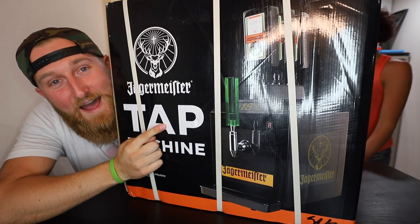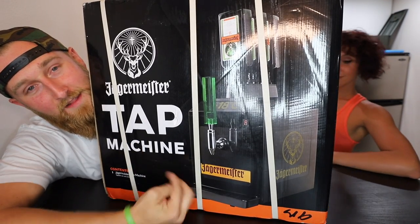A Jägermeister tap machine. So as you guys know, I like to drink Jägermeister.